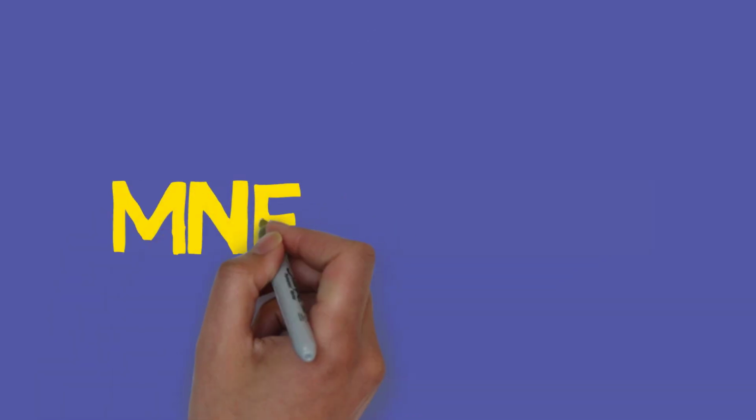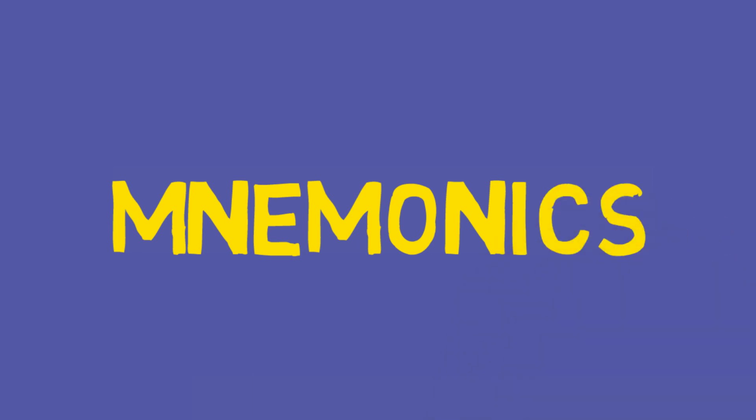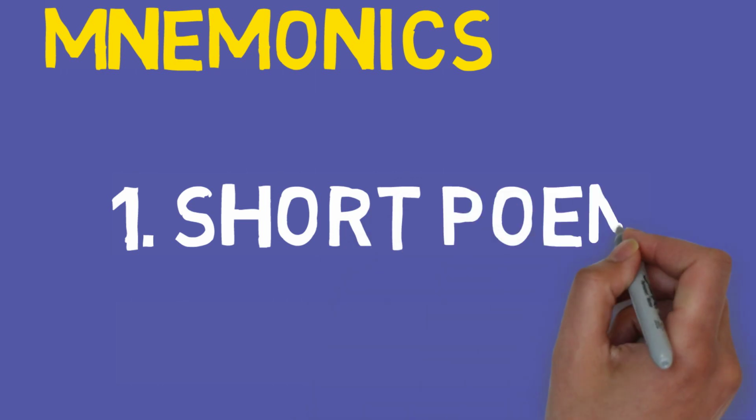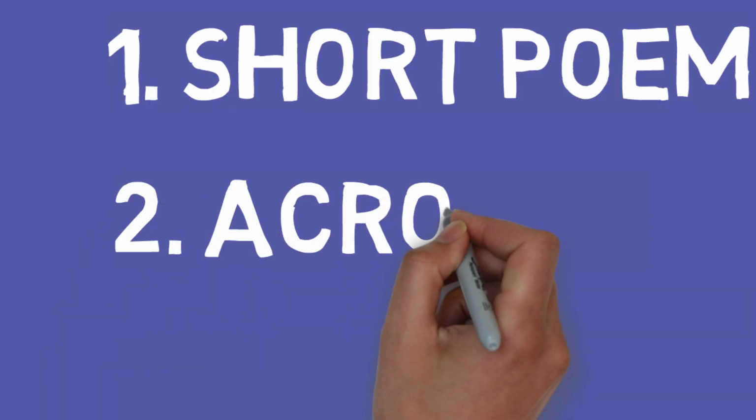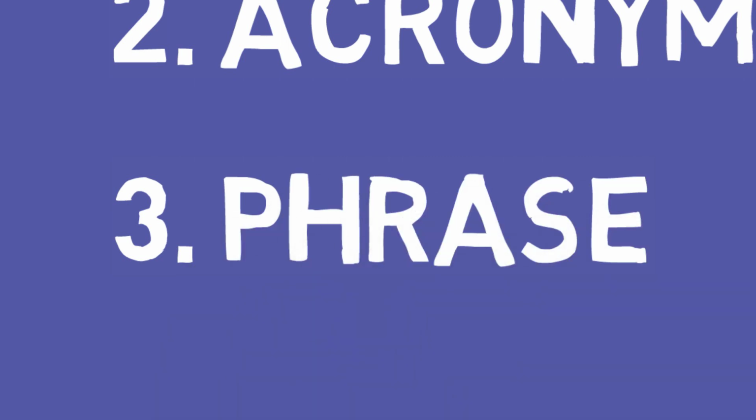Now, up next, let's talk mnemonics. A lot of people like them, a lot of people don't. However, they could be used as a really good way to improve your memory. Now, mnemonics could come in many different forms. They could be short poems, acronyms, or different short phrases. But basically, the whole premise of it is to take some information that you think is mundane and put it into a story that makes it easier for you to remember.